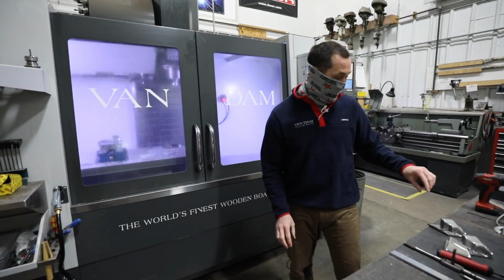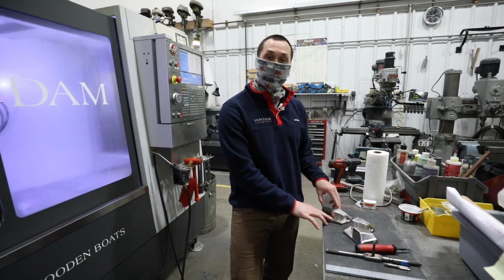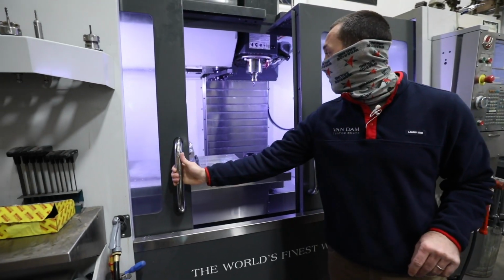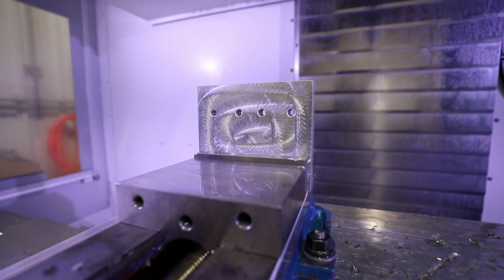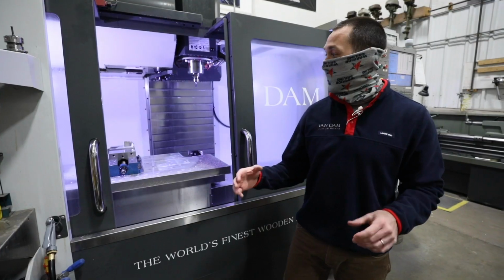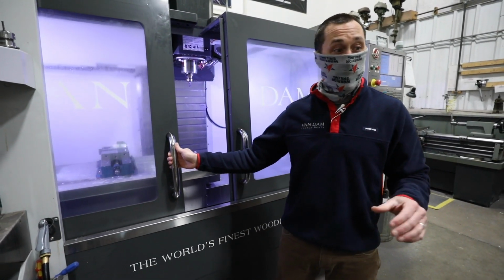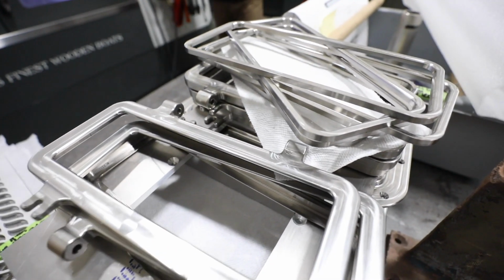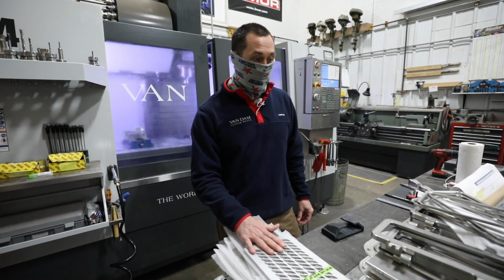And here you can see these are the corner chocks, port and starboard, that are going to be on the transom. And we currently have one that is in the process of getting cut out. These started as just solid pieces of billet, and Jess and the guys programmed the machine, and it's carving it out. We also have the port lights for Dreamboat that are here, as well as some HVAC ducts.